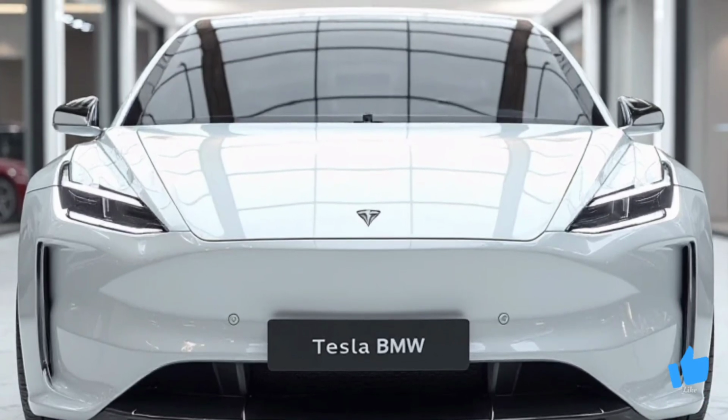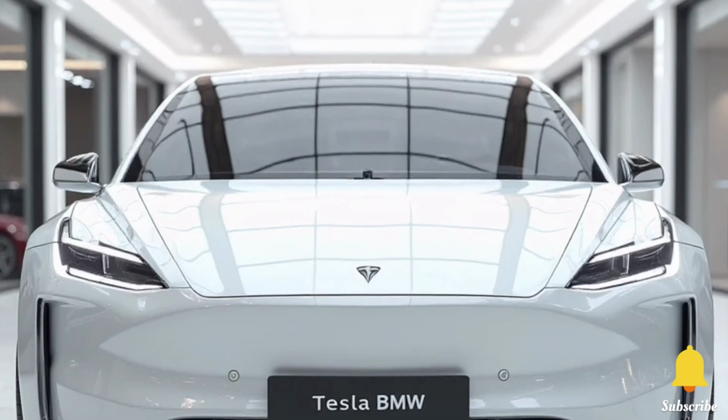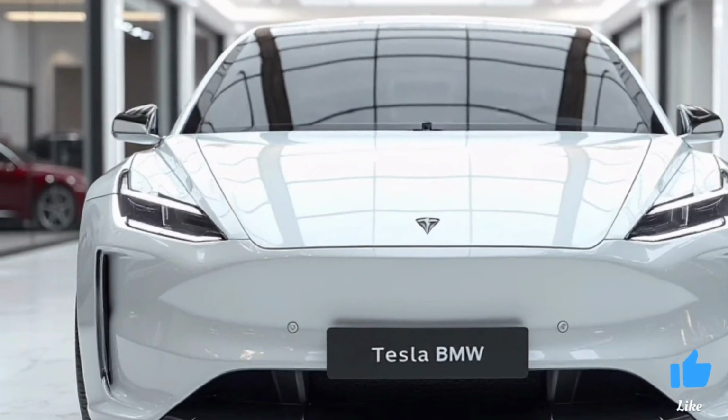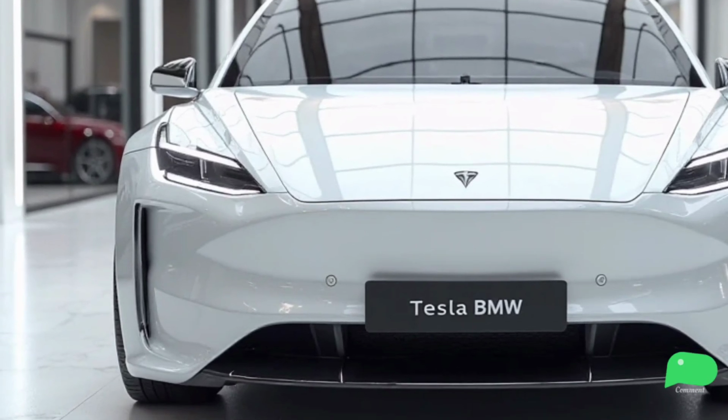The 2025 Tesla BMW is a game-changing electric vehicle that redefines automotive aesthetics and aerodynamics, featuring a bold and futuristic exterior design that seamlessly blends Tesla's innovation with BMW's timeless luxury.